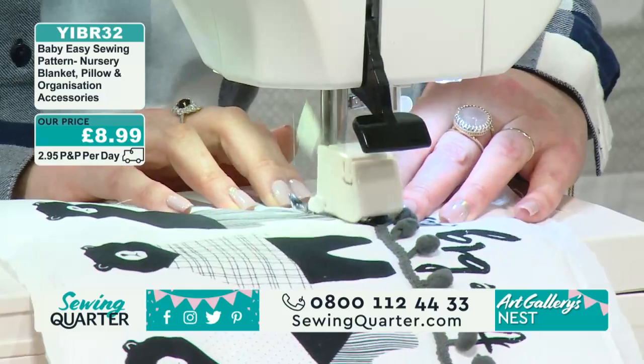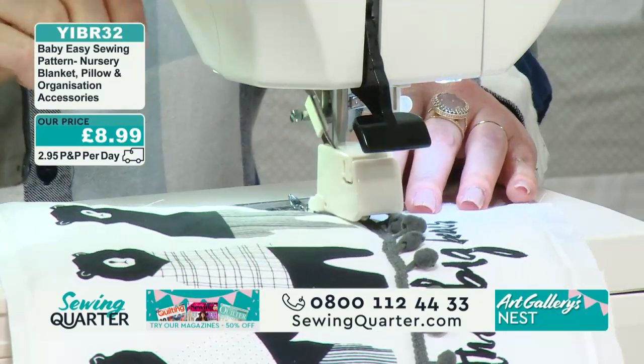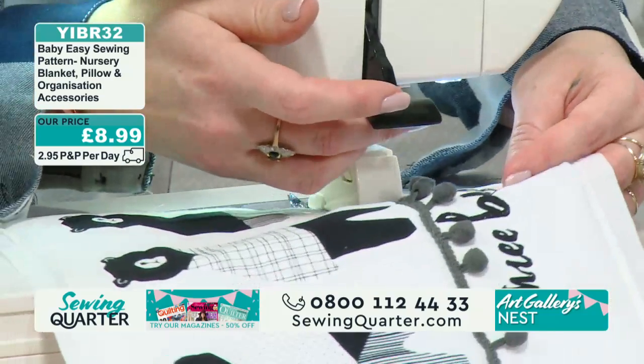Lucy, do you need this pattern or shall I fold it away? I might need to refer to it, but I'll just keep it to one side. Yeah, that's fine.